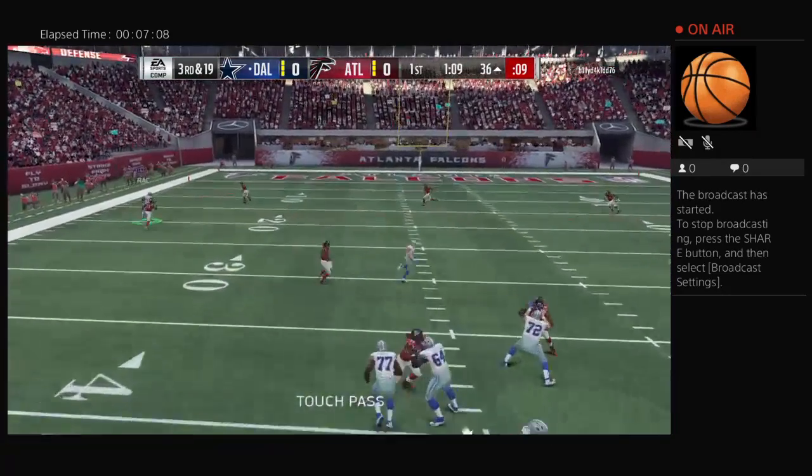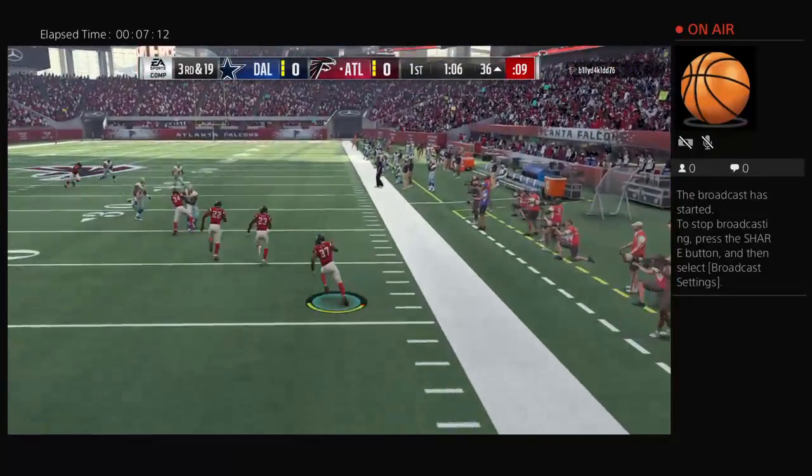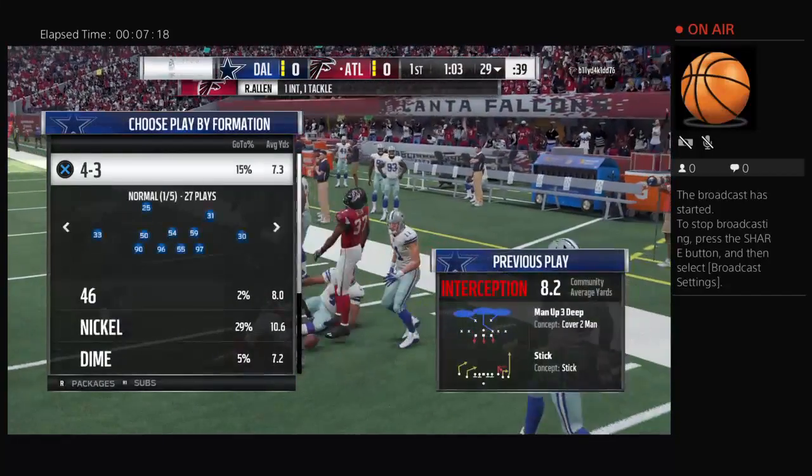Out of the gun, here's Prescott. Trying here for Bryant, and it's intercepted. Ricardo Allen with a pick, and he'll bring this one back to the 29.